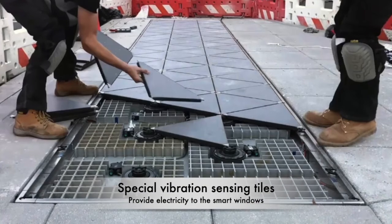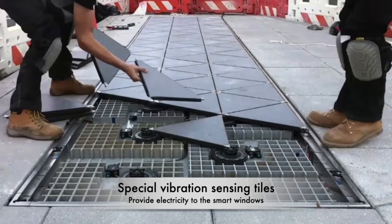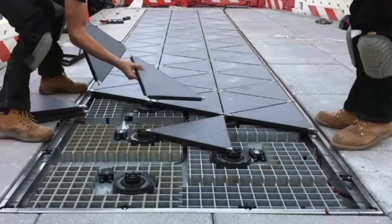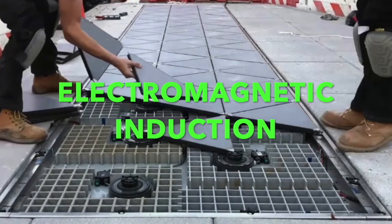Moreover, since we need electricity to operate the smart windows, we can use special tiles that have vibration and pressure sensors on them. These, housed on the ground in the waiting area, can detect and absorb shock and pressure from people's footsteps and convert them to electricity to power the smart windows in a process called electromagnetic induction.